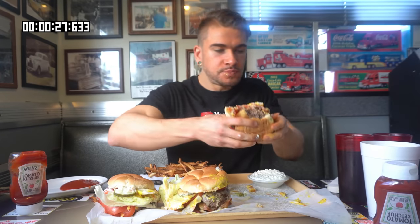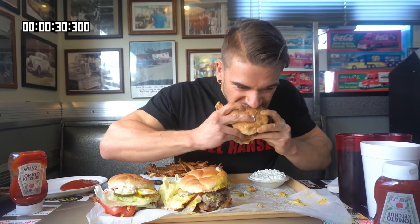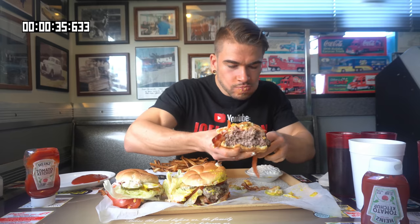No pun intended. Yeah, but it matched. Lettuce. Eat the lettuce. Definitely a big burger, guys. Big bite. Tastes good though. Bacon, ham, cheese. All that good stuff. Really good, actually. Man, that was a big burger getting into that.